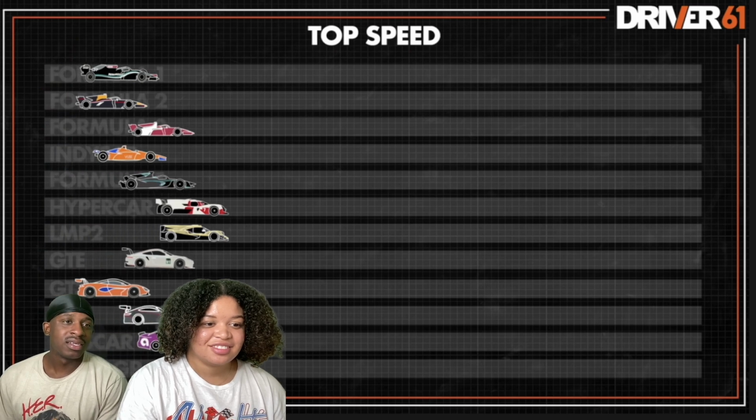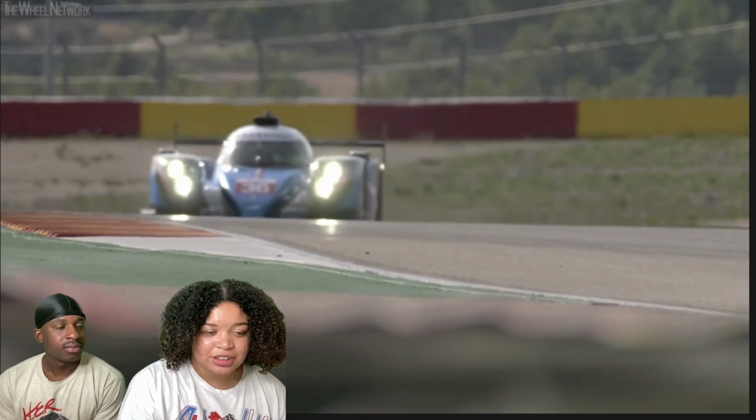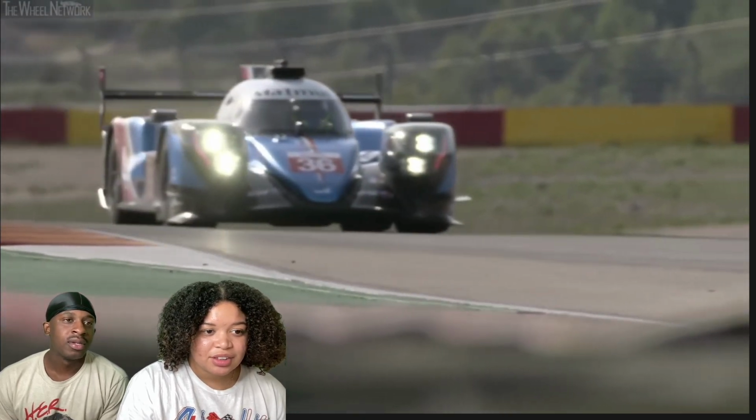To 380, it beats the Formula One car due to its much smaller frontal area, punching a smaller hole in the air. NASCAR also doesn't create any downforce, so it comes with a large drag penalty too.